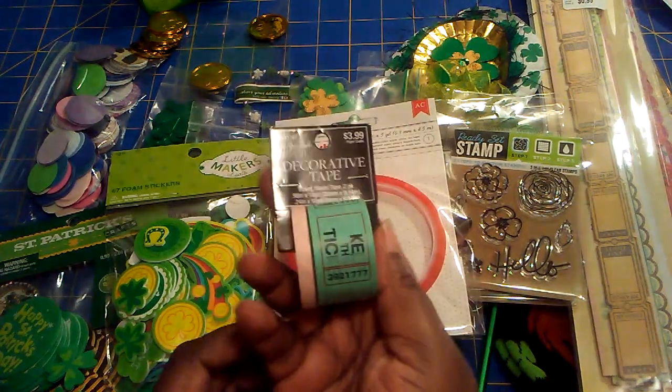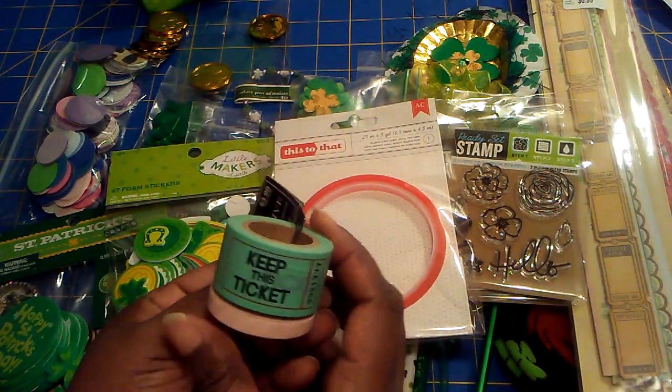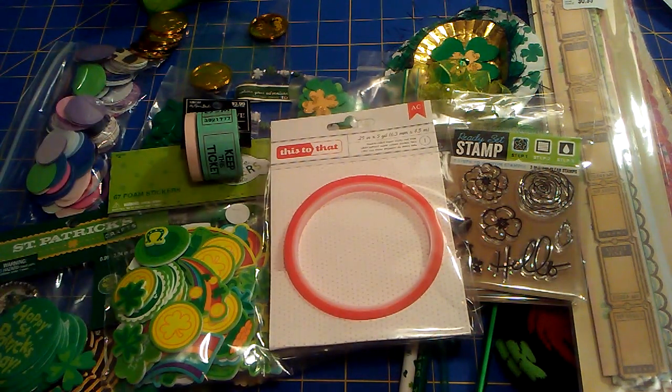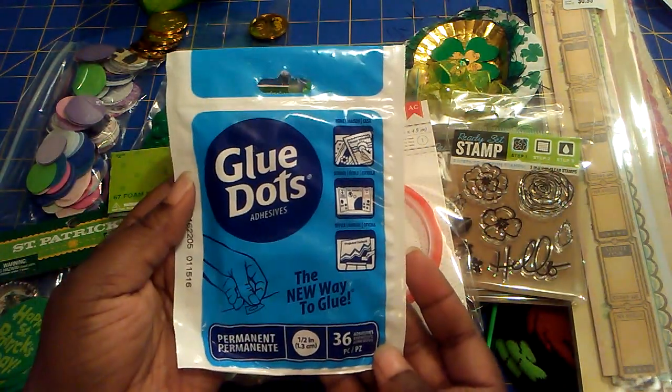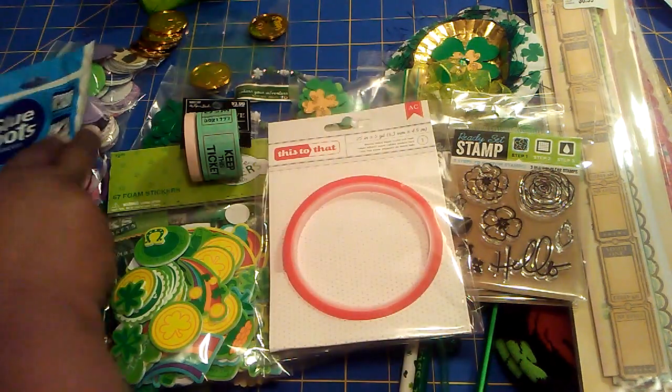Then I have some washi tape. She is feeding my washi tape addiction. Keep this ticket. Oh, I love it. Thank you. Do not have that. Then, let's see. Oops, I'm dropping stuff. Have some glue dots. 36 count in here. Permanent glue dots.